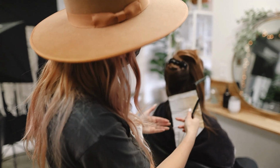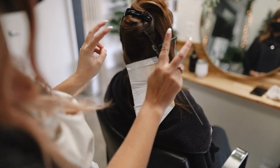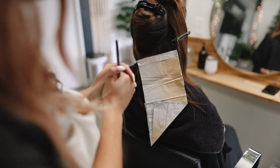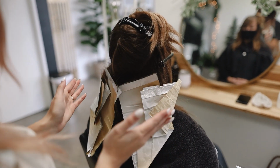All right, so we've done our two back to back. I'm going to do the exact same thing on the other side. Again, this is just going to be our face framing, but here on the back, the hairline pieces. So we'll do the same thing on the other side, and then I'll show you guys what we're going to do from there.